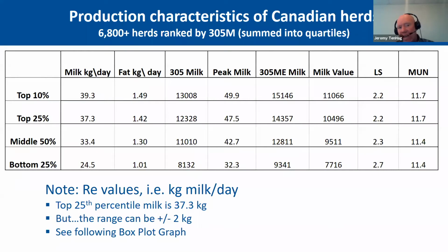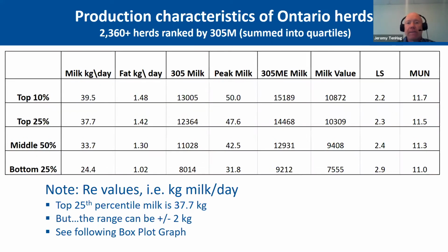So when we break the data out by this, I think it's important to understand what the numbers are telling us. If we look at the top 25% of herds, they would average 37.3 kilos of milk per cow per day. But there's a range around that average. So that's the average of that top 25% of herds. It'll be a lot more clear here in a couple of slides what we have: a neat box plot to show the variation in the numbers for each of these quartile and top 10% rankings.